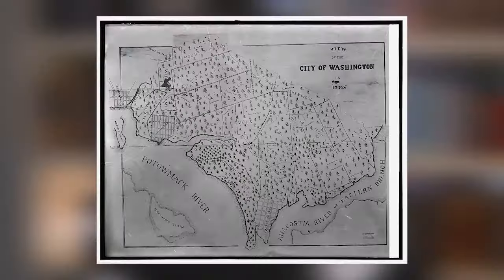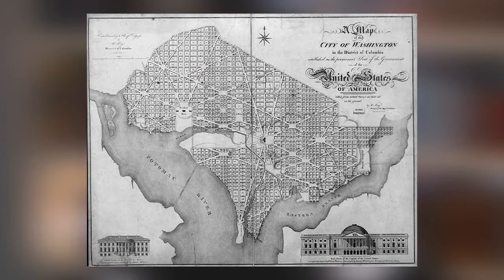Here's an original map from 1792, before George Washington and Lon Todd's plan was realized. And here is the city as George Washington and Lon Todd envisioned it. A very defined grid system, modeled off of cities Lon Todd had studied, such as Paris. His overhead view looks very much like it does to this day.